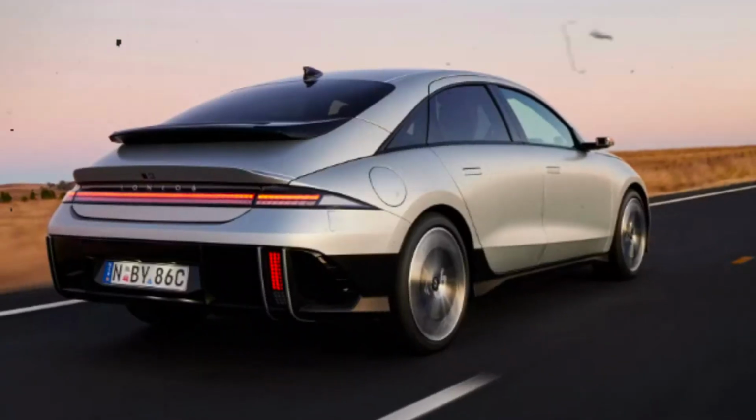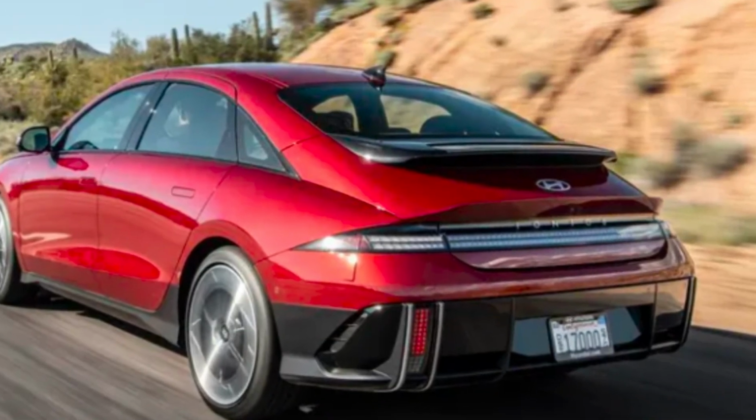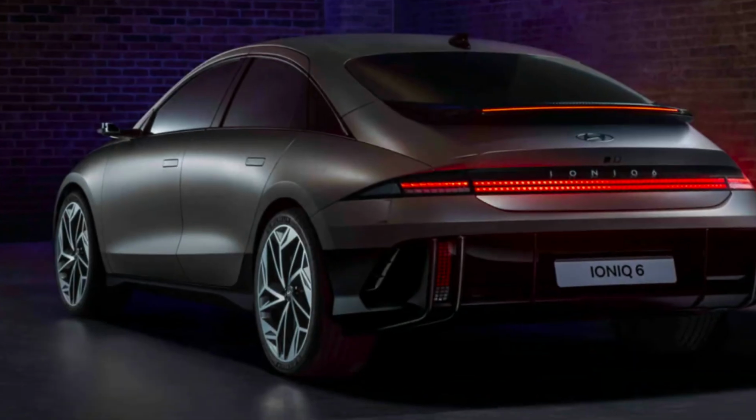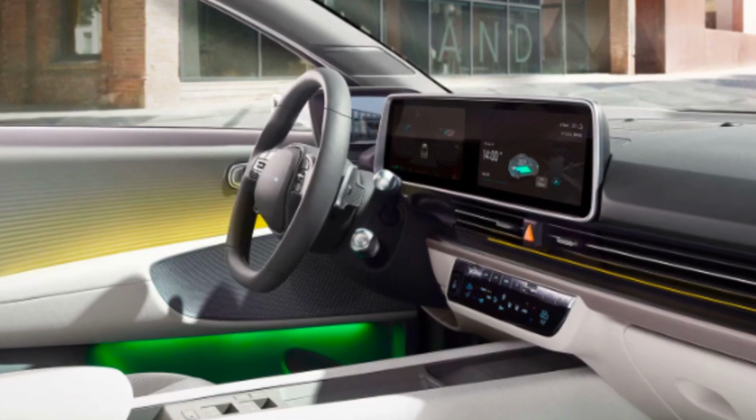The Ioniq 6 excels in efficiency, offering up to 361 miles of range and 4.2 miles per kilowatt in some configurations. It aims to compete directly with the Tesla Model 3, offering a more comfortable ride and intuitive controls.